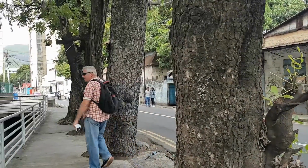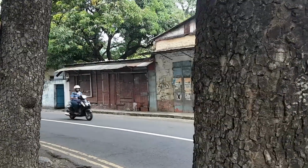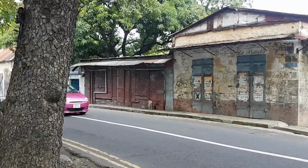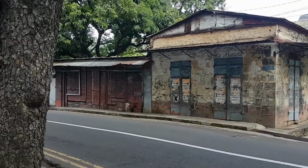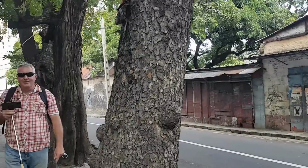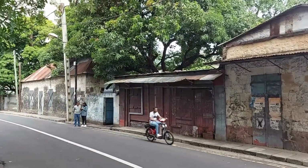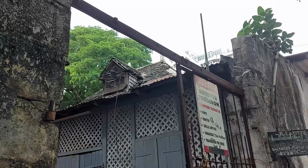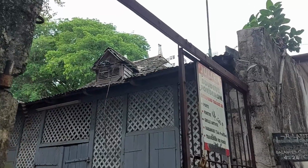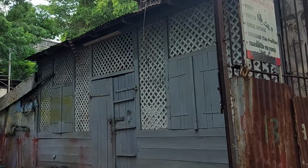Oh, these big old trees. And there looks like a really old wall there. That's probably the stream, probably the river. Yeah, I think La Pousse stream. And those are some beautiful shops across the road. What a beautiful house, sitting here. It's got a stone wall in front, but the wooden part is really just beautiful.